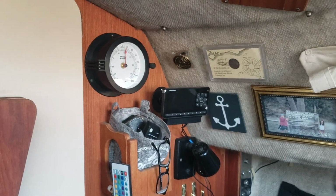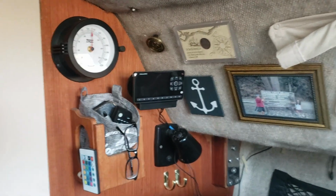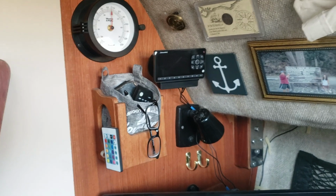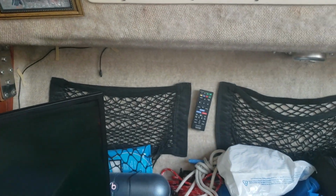We've got XM radio. Added that. Reason is because when you go to the islands, there's absolutely no cell service. None. So you can't get anything. You got a VHF radio. You're lucky to get anything out there. So we added that so we can get all the stations. It's kind of cool.